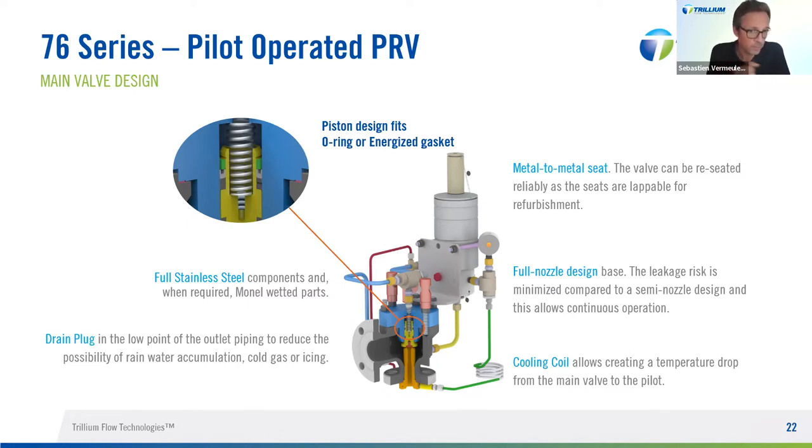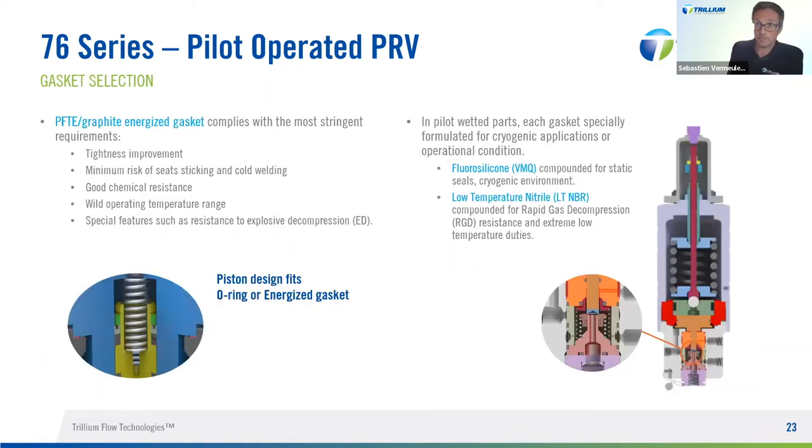When a cooling coil is not enough, we can also put in place a buffer tank. If you move on to the pilot side, on the next slide, on the pilot we adopt different kinds of technology, different kinds of gasket elastomer. Because in the process, if you remember, everything is not cryogenic. It can be cold, minus 40 degrees Celsius. And depending on that, we will adjust the gasket selection.